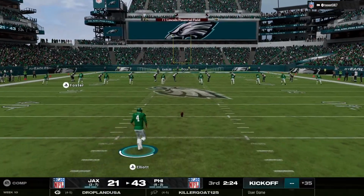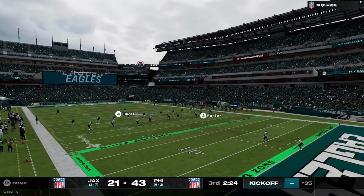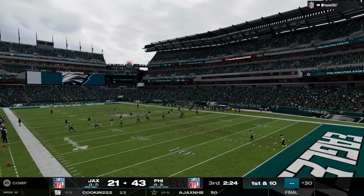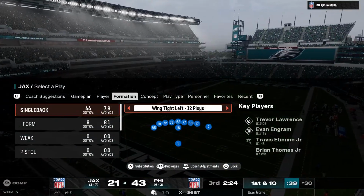Now after the touchdown, here's Elliott on to kick it away. And no run back here. That's going to be a touchback, and we'll bring it out to the 30-yard line.